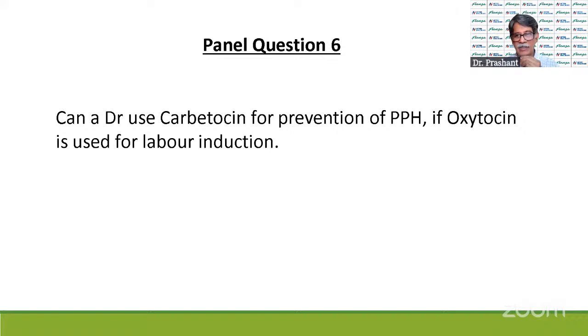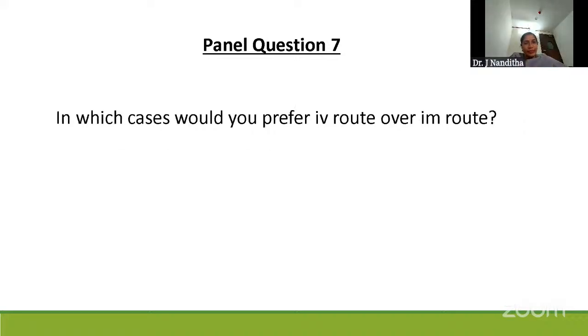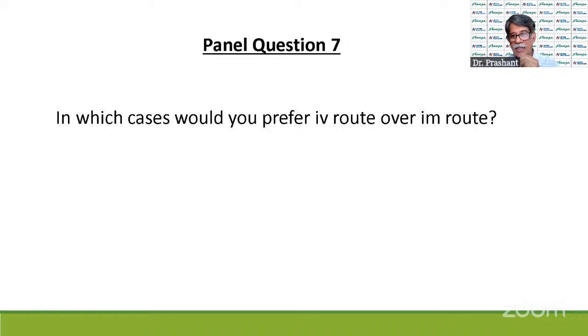In which cases would you prefer IV over IM? I mean, you prefer IV is one thing, but is there any place for the IM route?